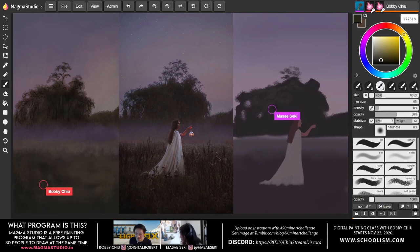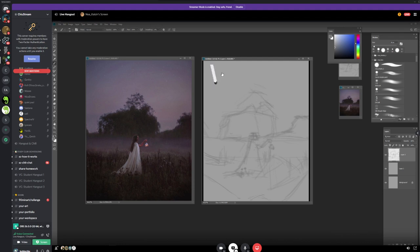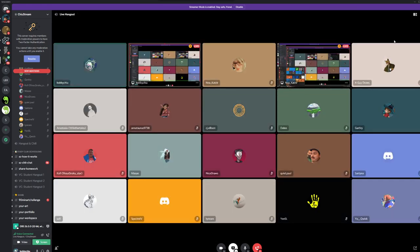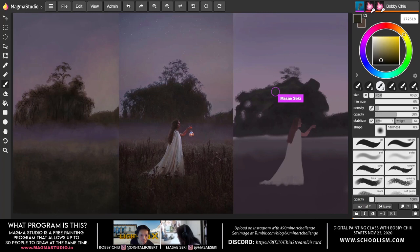Nice. I see somebody is sharing their screen here. Oh, maybe they just stopped. Oh, there it is. Okay. Let's go to Discord for one second here. Boom. We see Noah on here using a fancy brush, tilt sensitive. Very cool. What else is there? Anybody else? All right. Well, anyways, this is the Discord channel, so you could hop on in here and paint and draw along with everybody else. All right.